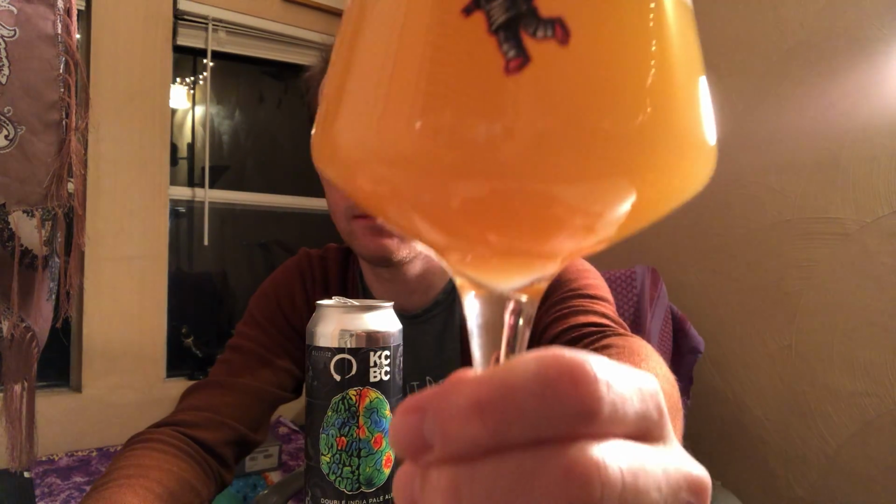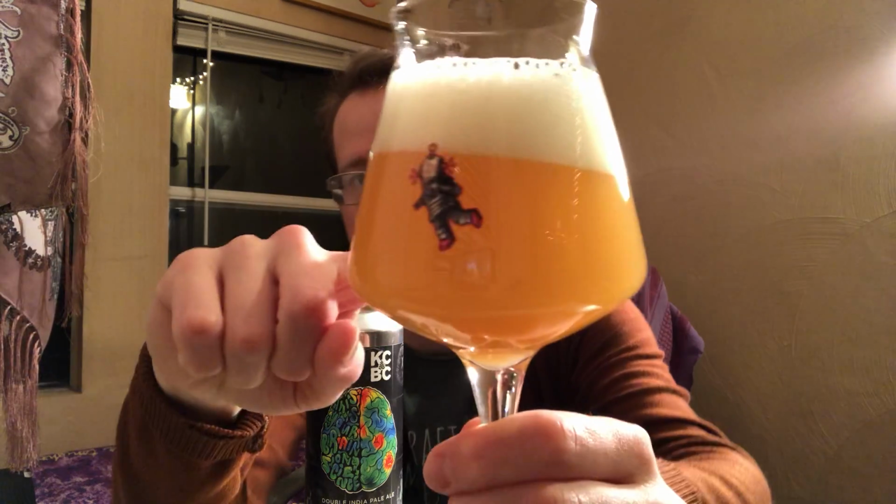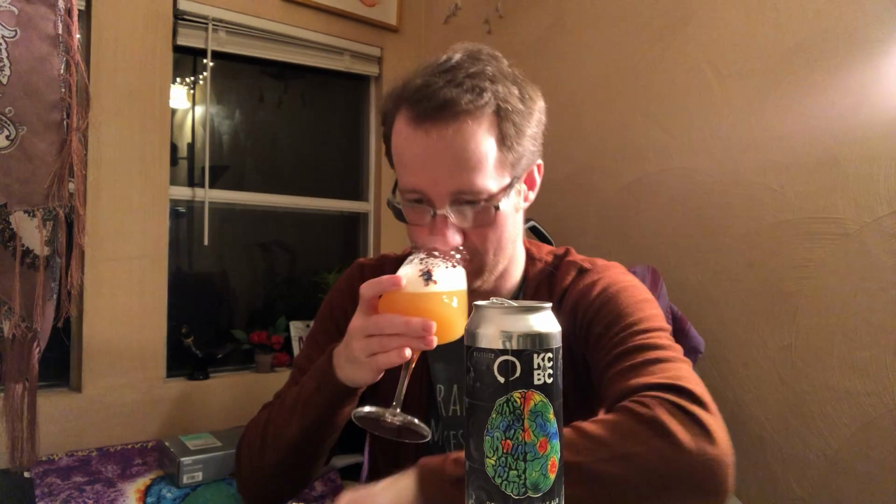And that looks very nice, very hazy. That's completely opaque. You can't see anything through there. Head looks pretty good, kind of soapy. Ooh, the bubbles are fizzing quite fast. Hopefully that doesn't detract from the soft feel. I should do it like this since I drink with my right hand.